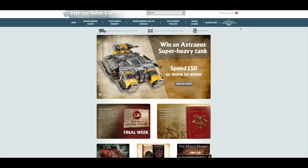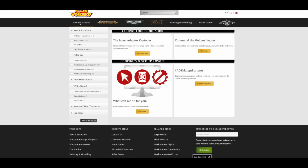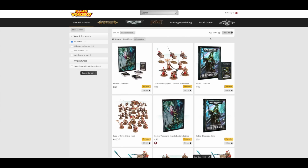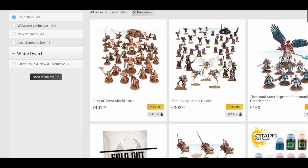Now let's pop on over to Games Workshop's web store, and there's a lot going on. So if we go to new and exclusive, and we go to pre-orders, the remaining amount of the Adeptus Custodes units are now up for pre-order. You can have a Fury of Terror shield host, which looks like 2 boxes of Alaris Trajan, a normal box set of Custodian Guard, 3 box sets of Custodian Guard, 2 box sets of Wardens, 2 of the not very good Contemptors, a Land Raider, and 3 jet bikes.